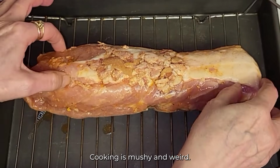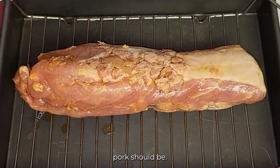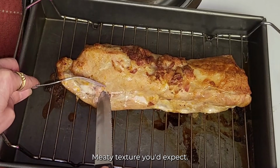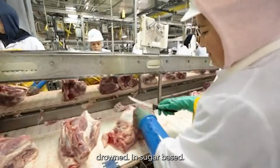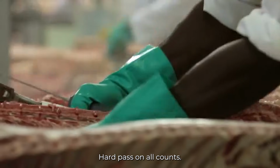The texture after cooking is mushy and weird, nothing like properly cooked pork should be. The sodium phosphate creates this almost spongy quality, where the meat doesn't have the firm, meaty texture you'd expect from quality pork. The verdict: chemical-laden pork with questionable freshness, drowned in sugar-based marinades, arriving at your door on expiration day. Hard pass on all counts.